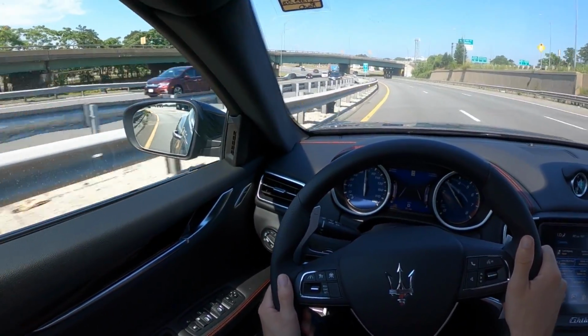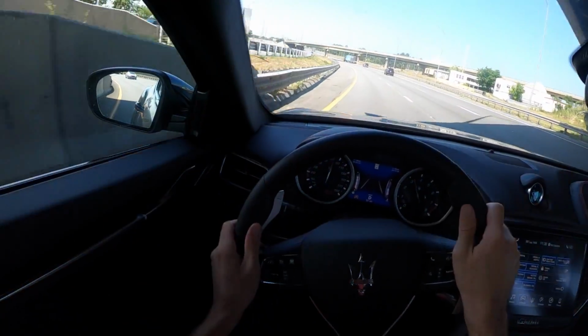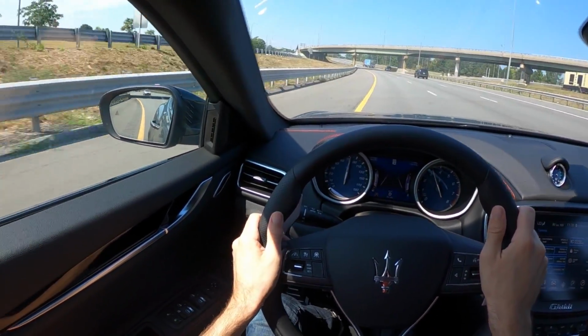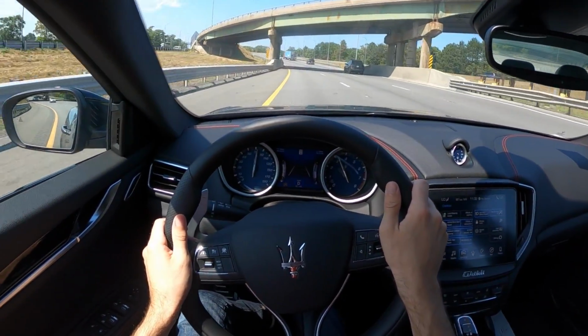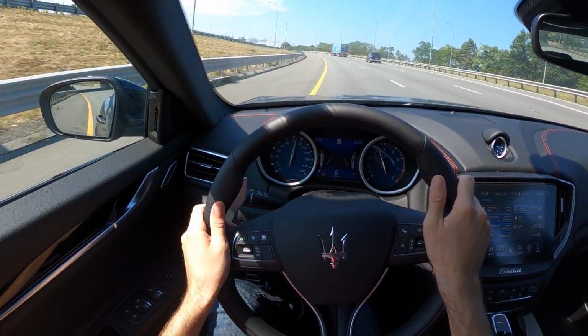And it handles corners and bumps. That's what I like. You've got to have a compliant enough suspension that it can bounce over something mid-corner without upsetting you, because otherwise, what are you even doing?